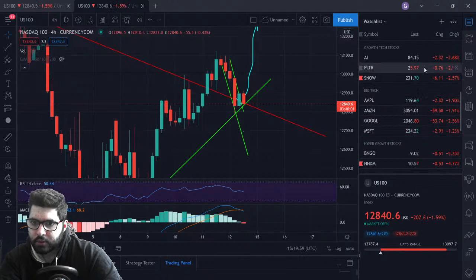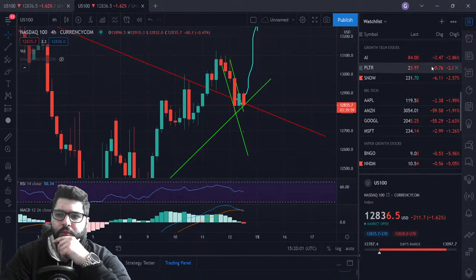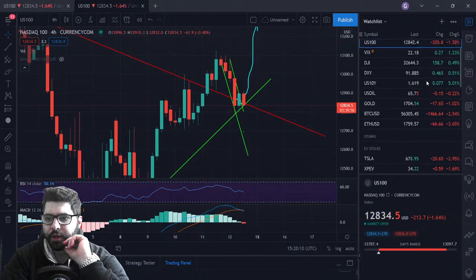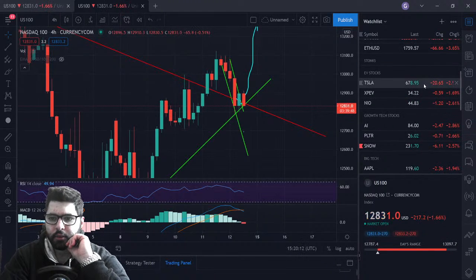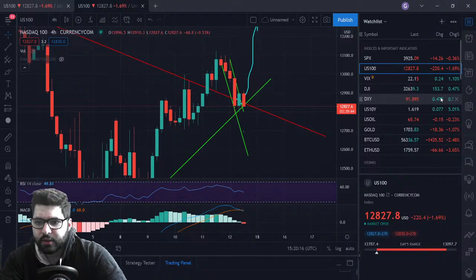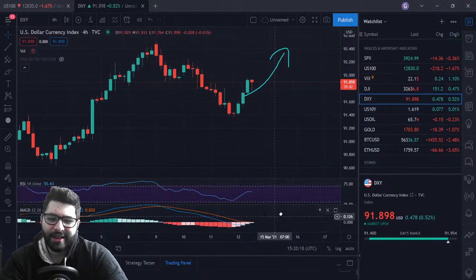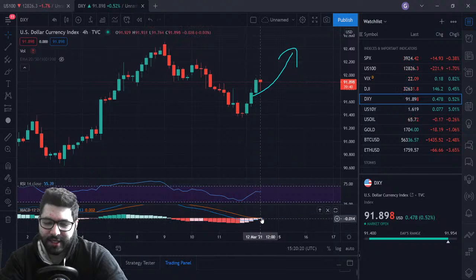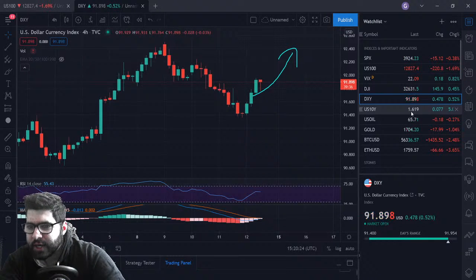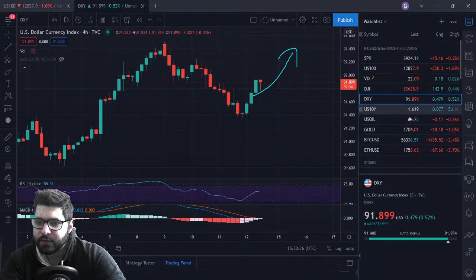Let's see. Yeah, look at that. We're literally seeing it's getting worse and worse now. And that's because the dollar is, like I said, spiking, right? It is about to be crossing, so if that happens, that's going to be negative for stocks.